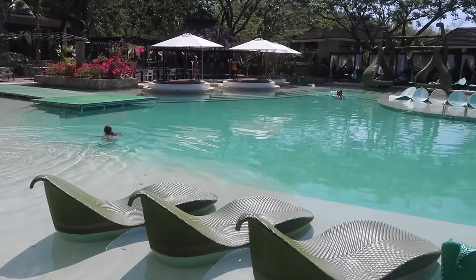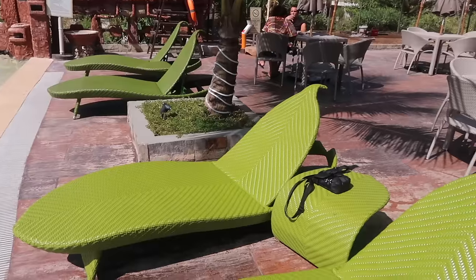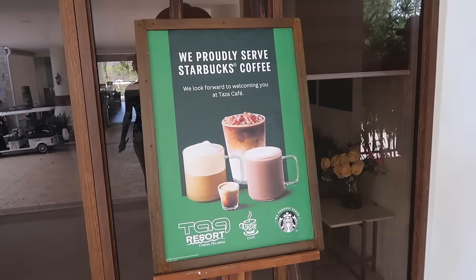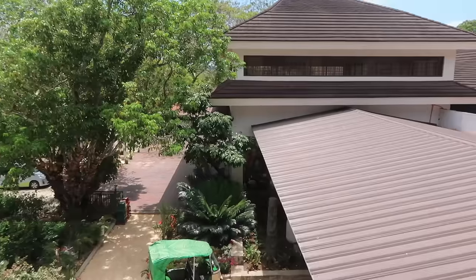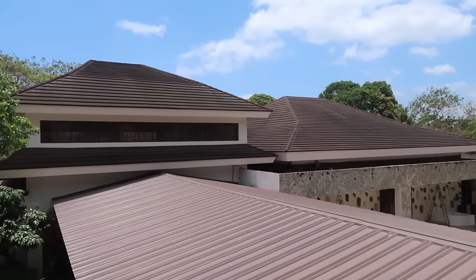This is the pool that we're chilling at. So nice, so many sunbeds everywhere. And these are the sunbeds that we're gonna chill on today. Guys, the hotel's so big, it's got a Starbucks up here. Well, we think it's up here. It says cafe upstairs. This building's over the other side from where all the pool and rooms are. The hotel reception's down there. Can't actually get over how big this hotel is.